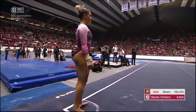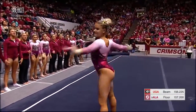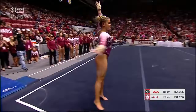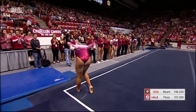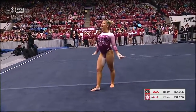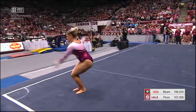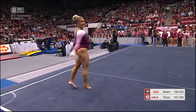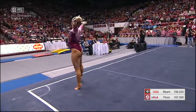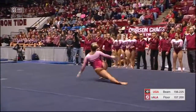1.85, that does clinch the all-around for Winter. Over-rotated a bit, took 3 steps back, and one of those steps ended her out of bounds. So she'll lose a tenth per step. And really, Alabama just needs... Switch ring, Tour jete half. Much better than her first pass.